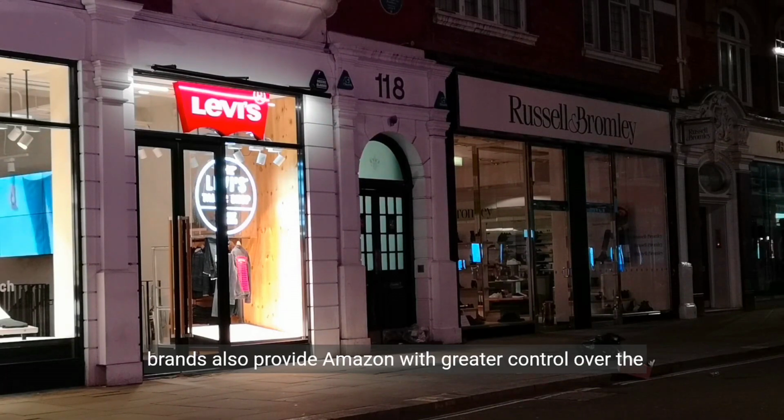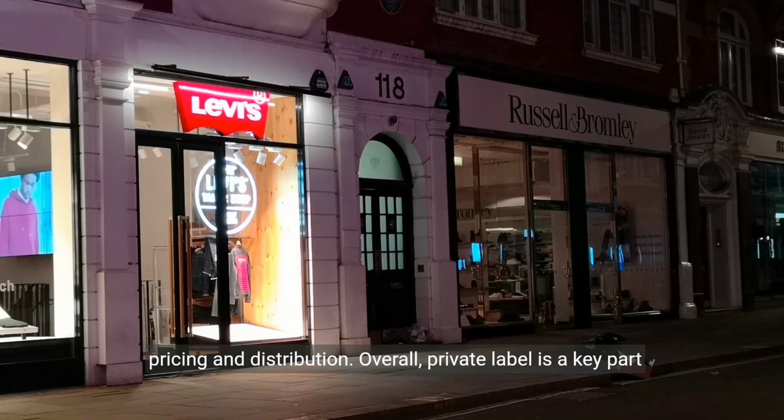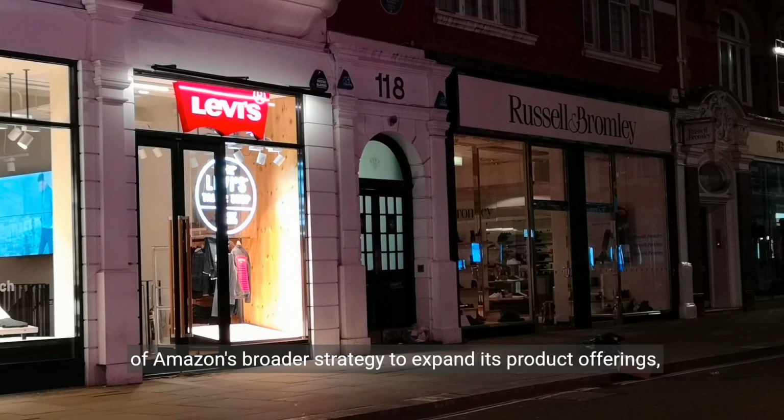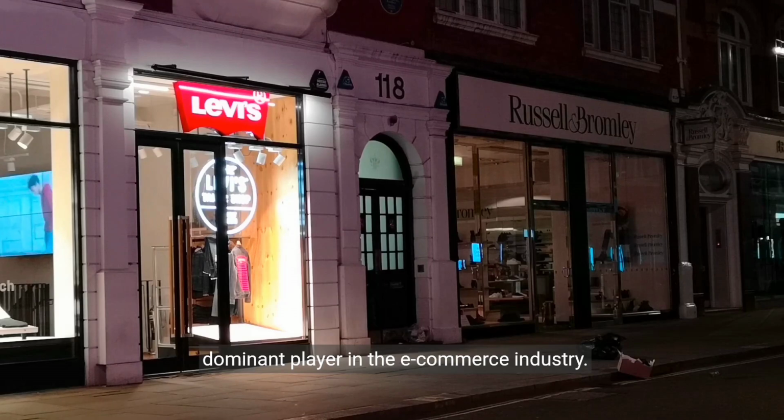Private label brands also provide Amazon with greater control over the customer experience, from product design and packaging to pricing and distribution. Overall, private label is a key part of Amazon's broader strategy to expand its product offerings, deepen customer loyalty, and strengthen its position as a dominant player in the e-commerce industry.